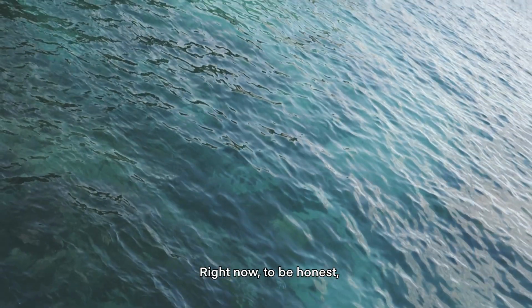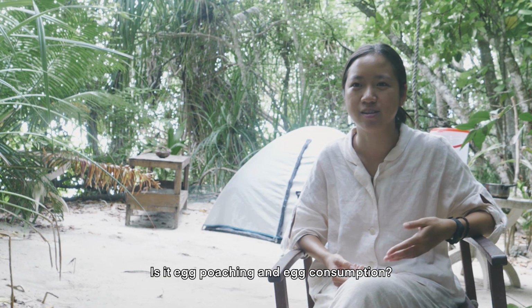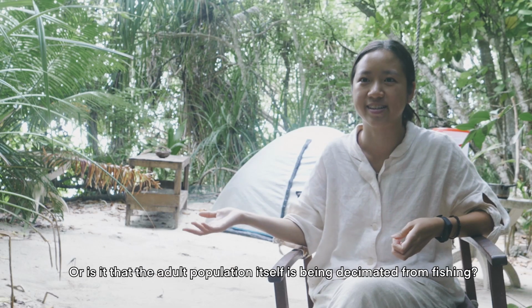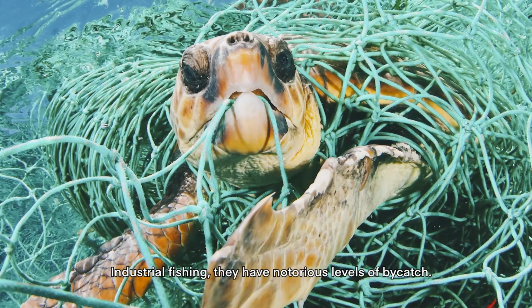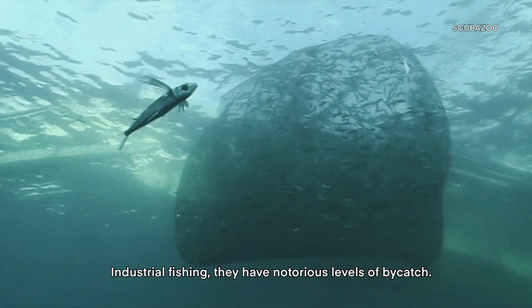Right now, I would say, to be honest, I'm not sure what is the bigger threat. Is it egg poaching and egg consumption? Or is it the adult population itself being decimated from fishing? Adults drowned in fishing nets, that's a big issue. Industrial fishing and stuff, there's notorious levels of bycatch.